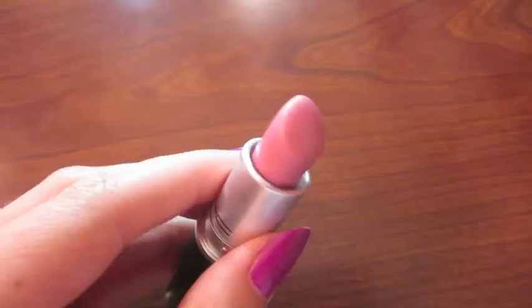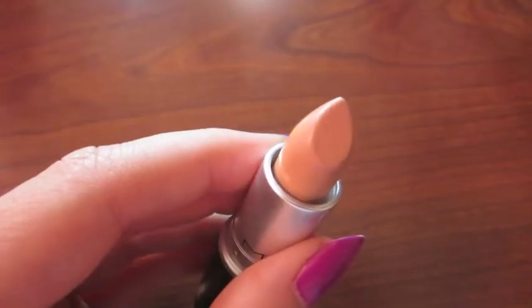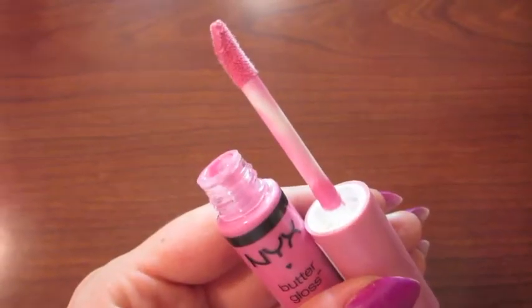And then I'm going to go in with Snob from MAC and put that all over my lips, everywhere that I have the lip liner, which is everywhere. And then I'm going in with Myth from MAC, and I'm just going to put that right over the pink. I love how this just makes any color you have a little more nude. And then over that I am using NYX Butter Gloss in Meringue, and that finishes off this look.